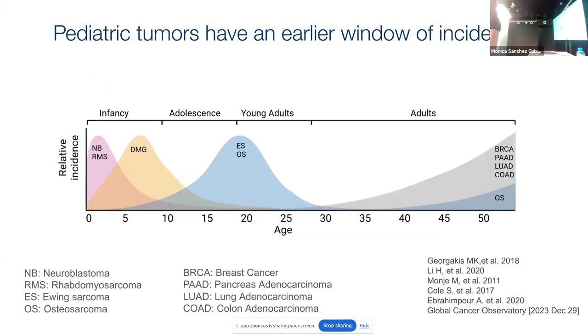However, when we check the relative incidence, so where the peaks of highest incidence are per tumor type, some tumor types like neuroblastoma or rhabdomyosarcoma in the pink wave, or diffuse midline glioma, the yellow peak there, have their peak incidence at 6 years old or so. Ewing sarcoma and osteosarcoma, which are bone sarcomas, have their peak in adolescence and young adulthood, and then the incidence goes down. Sometimes we see osteosarcoma in older people, but most of these pediatric tumors have their peak of incidence during the early years of life, compared to typical adult cancers like breast cancer, pancreatic adenocarcinoma, lung adenocarcinoma, or colorectal adenocarcinoma.